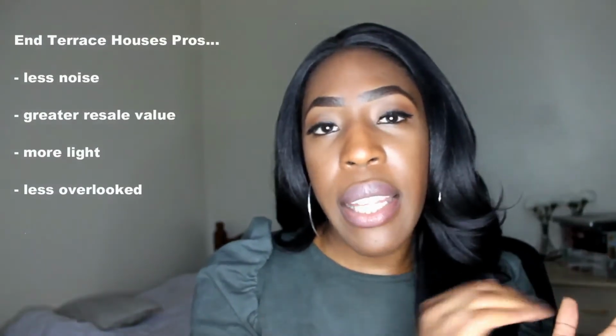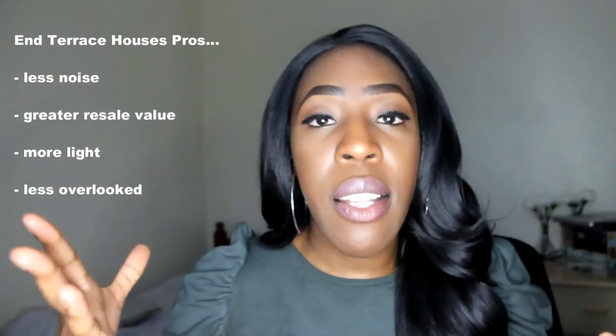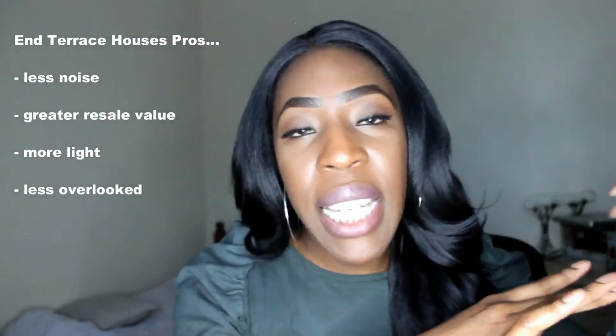And then when you live in an end of terraced house, you tend to feel less overlooked than if you were in the middle of the link, and that's because you don't have neighbours on either side of you. So perhaps when you're in your garden and you're facing the house, it may feel like you don't have a lot of privacy if you can see the windows of both neighbours' houses, or even the windows of the houses further down in the chain. So when it comes to end of terrace houses, you do feel less overlooked because you're not surrounded by houses on either side of your house. And if privacy is a really important thing to you, that may be a really huge plus.